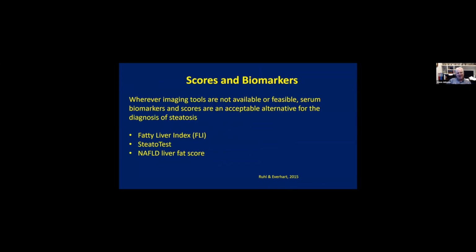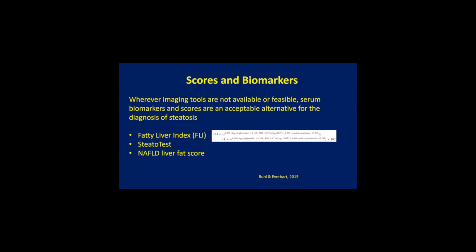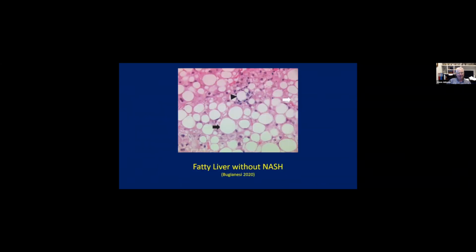How about scores and biomarkers? Well, they're not bad. The main problem with them, oh my gosh, if you can do that, then you are impressive and you should probably be teaching calculus somewhere. The NAFLD liver fat score is also kind of complex, but there are all these calculators online, so they're pretty helpful for that.